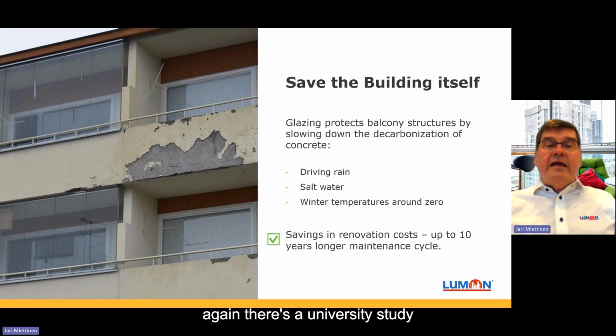And then, again, there's a university study which is telling that the renovation costs over basically a maintenance cycle are actually reduced by extending the lifetime of the facade by 10 years.